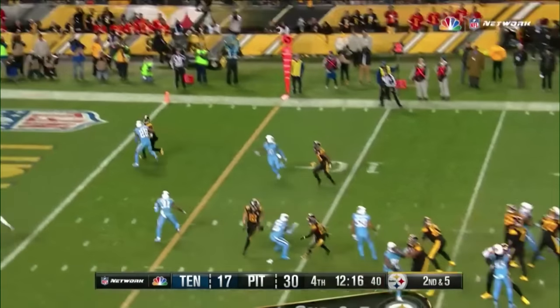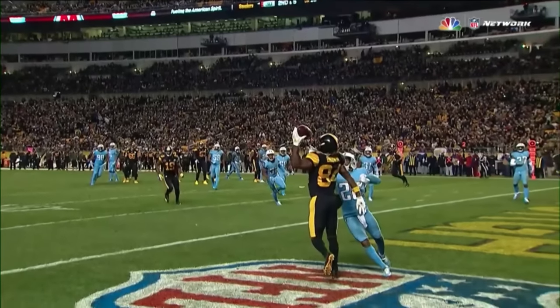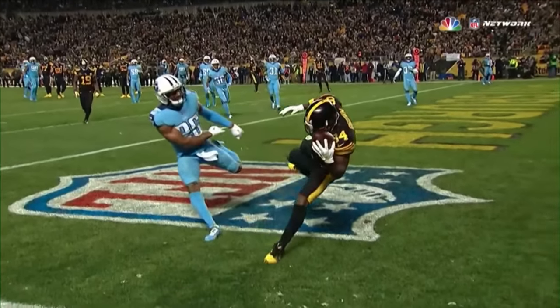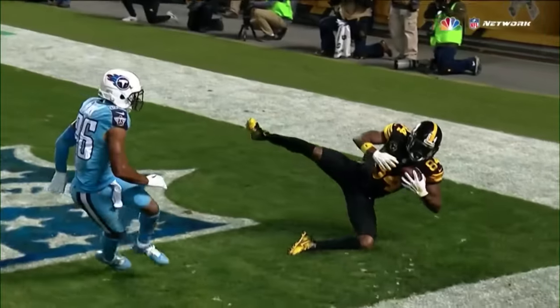From the 10, Roethlisberger throwing end zone. Antonio Brown, spectacular catch. Touchdown. Wow. Somewhere, David Tyree is smiling. Oh, my goodness.